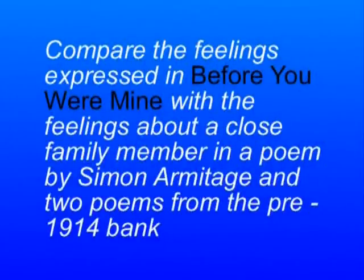Ideas are very different, I suppose, because ideas are more to do with the way in which we understand things or explain them. Here are 3 examples of feelings, attitudes and ideas being made the subject of GCSE literature questions. First one. Compare the feelings expressed in Before You Were Mine with the feelings about a close family member in a poem by Simon Armitage and 2 poems from the pre-1914 bank.